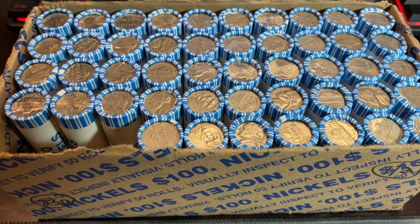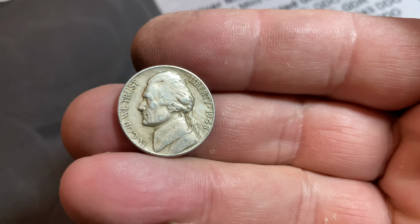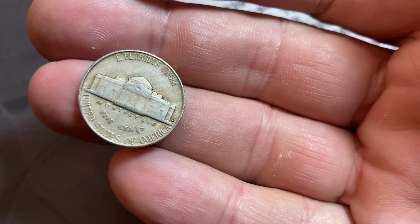Roll number 3 of box number 2, and similar to box 1, we're going to kick it off with the first find of a 1948 Jefferson nickel out of Denver.